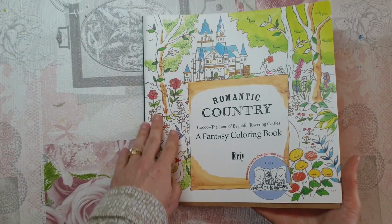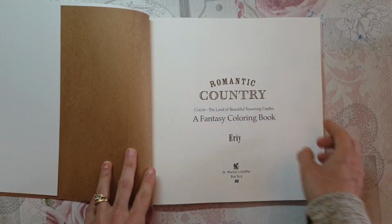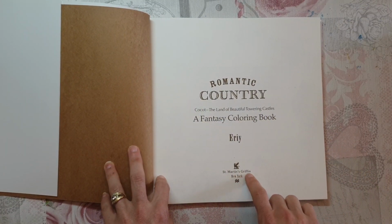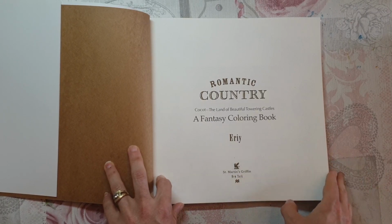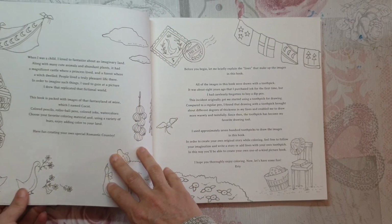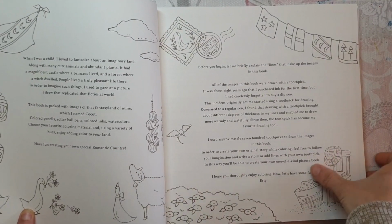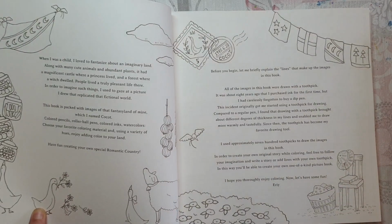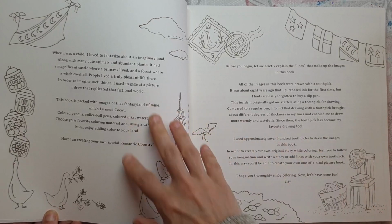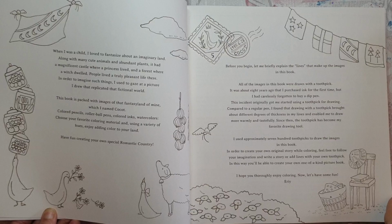It comes in paperback. As you can see, I haven't broken the spine, so it is published by St. Martin's Griffin, New York, as far as I understand. And then I'm just going to zoom you in a little bit more. So here we have a beautiful write-up by Eriy and some of her illustrations.